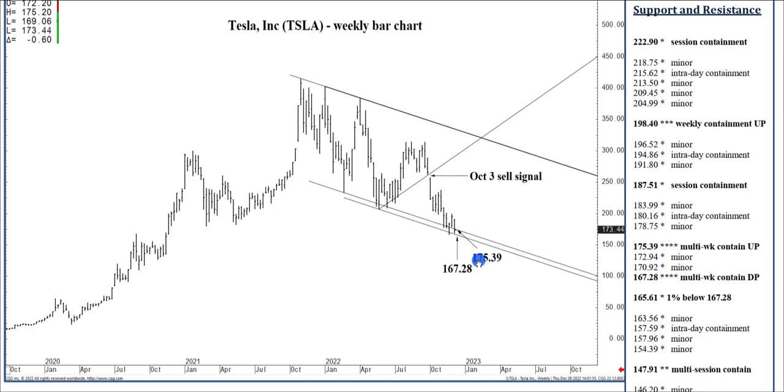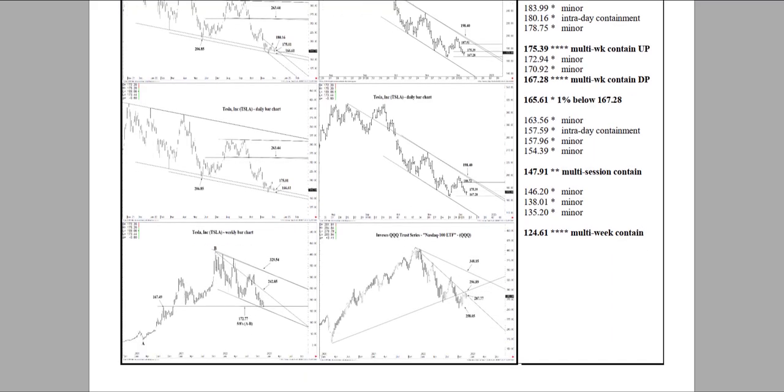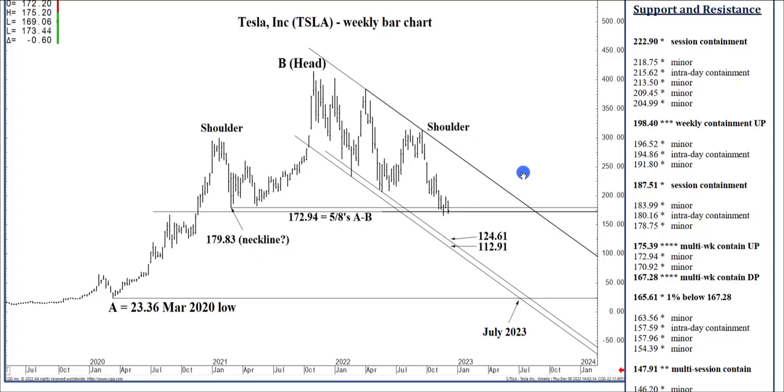Let's talk downside. If we do close today at 165.61 or lower, which is a 1% violation of this meaningful support threshold at 167.28, I think we've got a 3 to 5 week sell signal. I know I'm hemming and hawing over the timing of this. I think 3 to 5 weeks is certainly in the realm of possibility. That would be an aggressive sell-off. It could also take through January before reaching this 112.91 to 124.61 area, where we could bottom out on a monthly basis and turn back up from there, back into the 160s, 170s again.